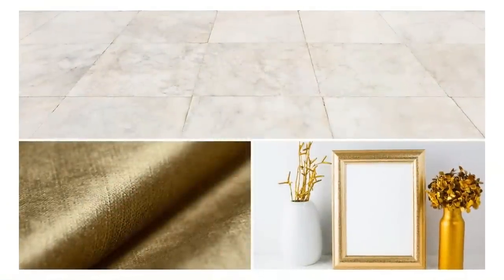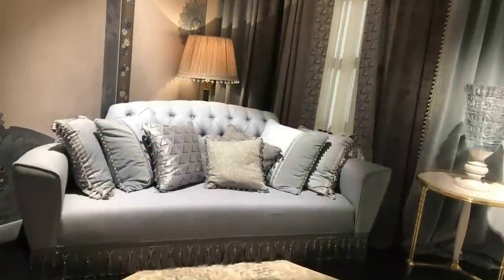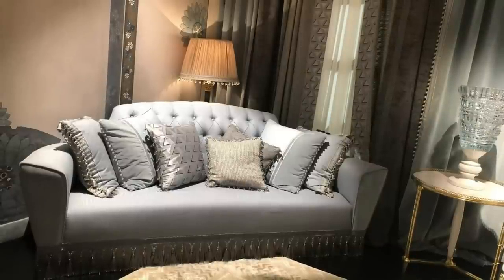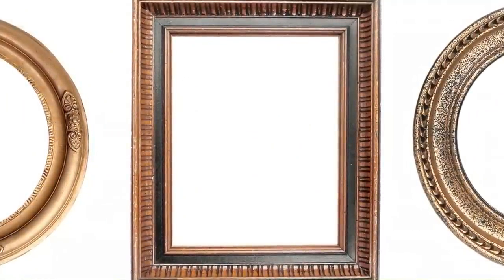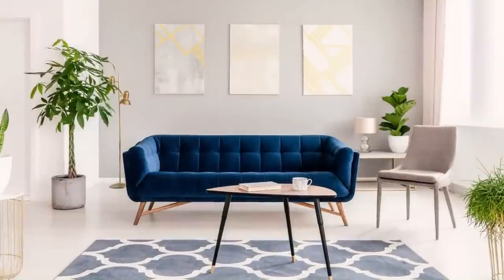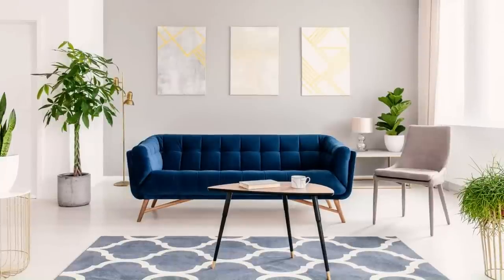To complete this look, add a few touches of luxury such as marble flooring, velvet fabrics, and gold accents. When selecting furniture, opt for pieces with a classical look, such as tufted sofas, ornate mirrors, and carved dressers. For a modern take on this trend, mix in some contemporary pieces, such as geometric rugs, colorful accents, and sleek tables.